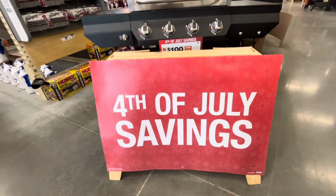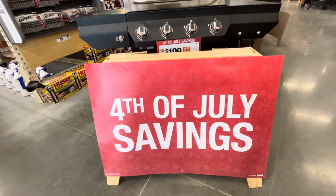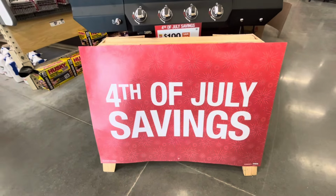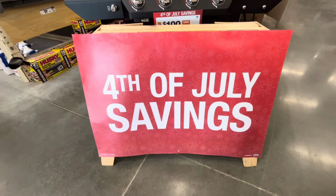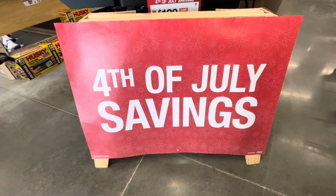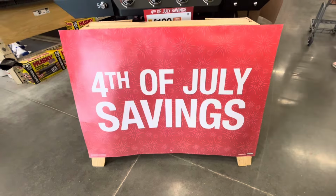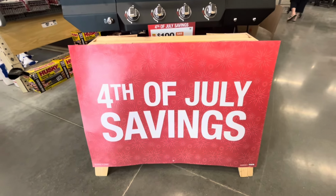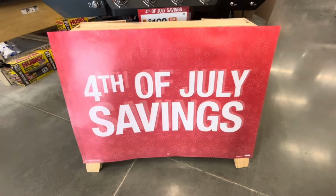Just something cheap. If you just want something for the summer or you need something quick, just come pick it up here at Home Depot. We found some really good deals to go through. We're going to show you a couple of them. So, 4th of July savings is here. Let's cook up something amazing and shop from home for some awesome grills at Home Depot.